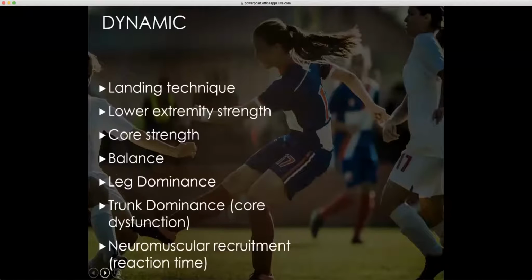Lower extremity strength: at a given age in those mid-teen years, the female athletes have much lower extremity strength as compared to their male counterparts. Core strength and balance, we've been focusing on for years to try to decrease the risk for ACL injuries. The concept of leg dominance, that would be your strong leg, your kicking leg. Trunk dominance, having to do with core issues and balance, and a fancy name for reaction time, neuromuscular recruitment. It seems that especially in some of the younger female athletes, the ones in that high risk group, their reaction times are a little bit slower.